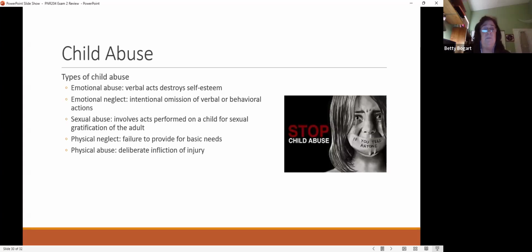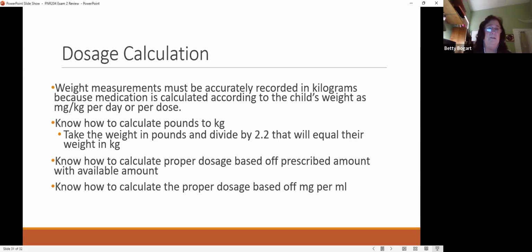And then, of course, the physical abuse, deliberate infliction of injury: belt buckles, cigarette butts, cigar butts, burning them with it, all of those things.